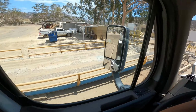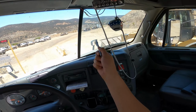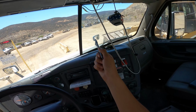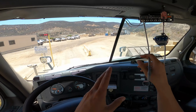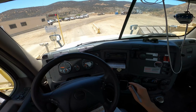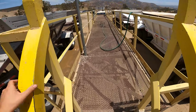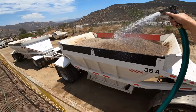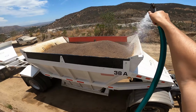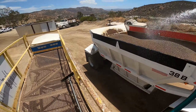CE34 on the outside scale. Rock dust to Miramar HMA. Oh, you know what? This stuff is so dry. You see what that guy's doing, how he's throwing water on the top of his load? That's what I should be doing with this, because it's super dry. When I'm on the freeway, all that dust flies out. I think I can get pulled over for that. So I'm gonna go over there and do that. That'll work.